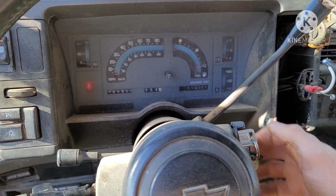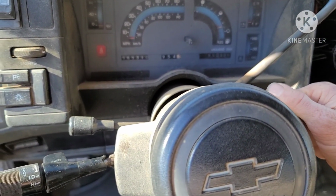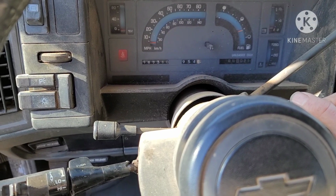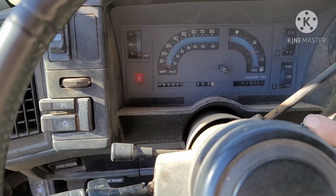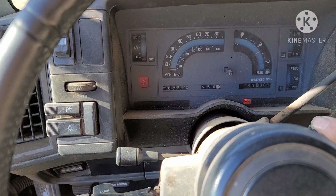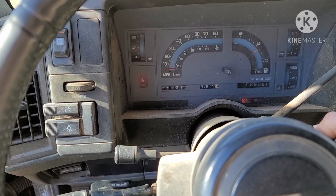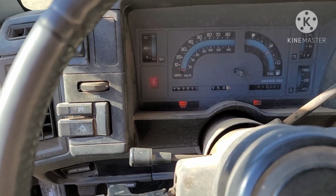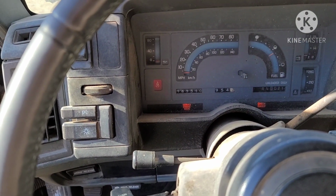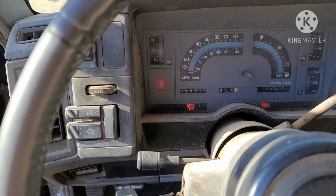Yep, she cranks. Leave that key on, let that fuel pump charge. Gauge is slowly rising. Third of a tank, maybe. Ooh, she cranks slow. Wonder if there's some resistance in that engine or something.